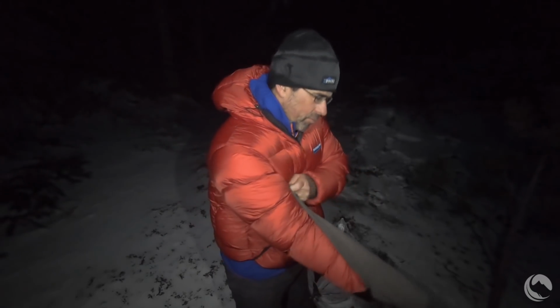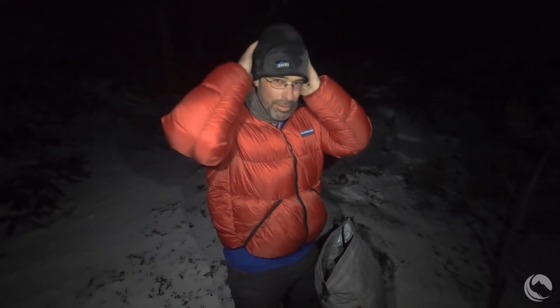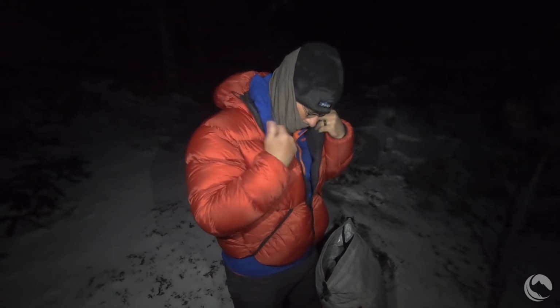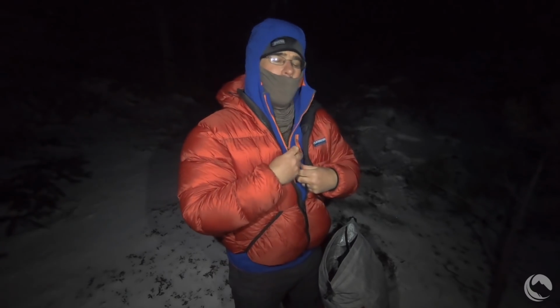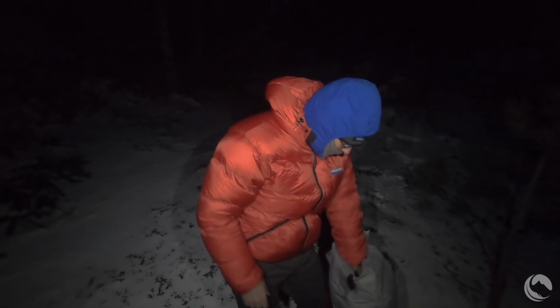I'm going to put on my buff. As you can see, I've been wearing a fleece hat today. I prefer a buff and a fleece hat over a balaclava. It just gives me more flexibility. And then I can put the Nano Air hood on top of all that, and if I really need it, I can use the hood of my down parka.